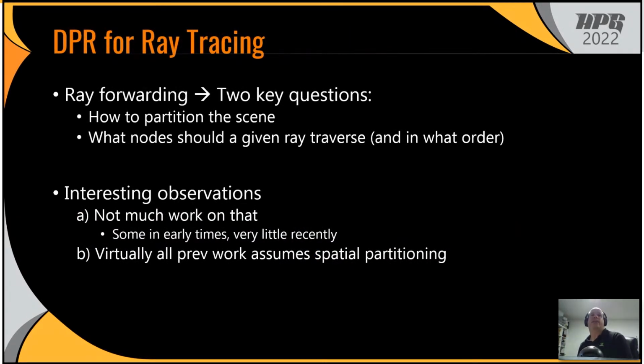So in that context, in the ray forwarding context, there's two questions that you need to answer if you want to do it. The first one is, how do you want to partition the scene? Like, which node gets which parts of the model? And the second one is, if I have done this partitioning, how is a ray being traced across these nodes? Like, what nodes should a certain ray be sent to, which is the next node every time a ray has to be forwarded, where is it being forwarded to?